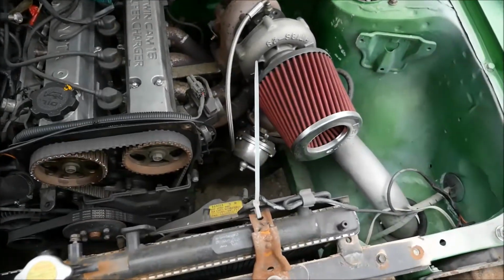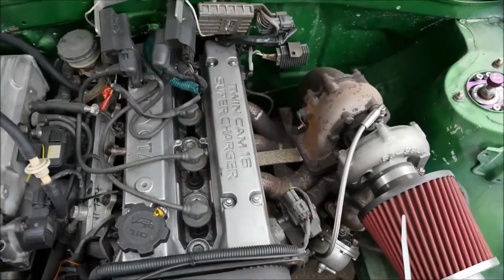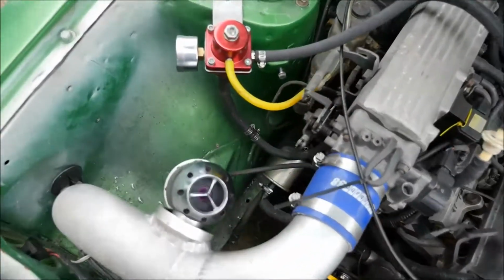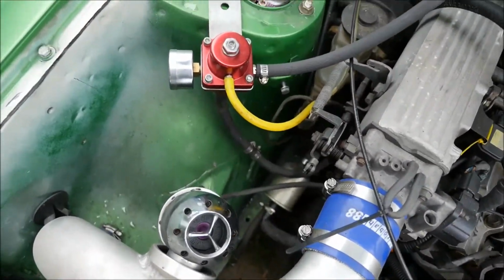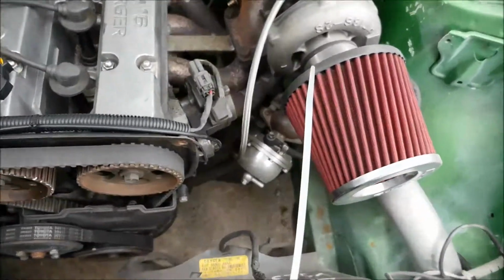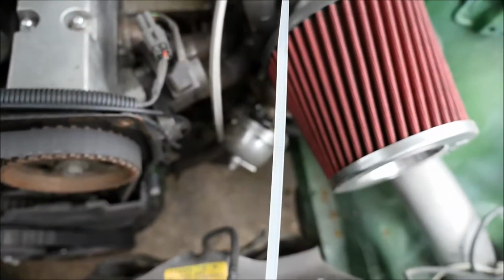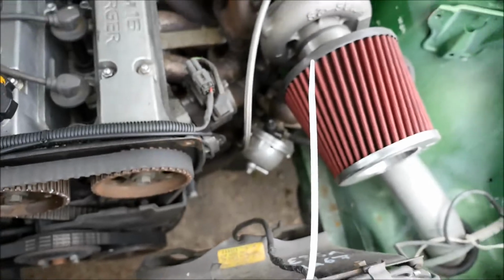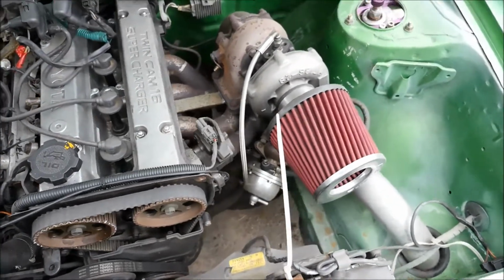So got the K&N. Yeah, it's pretty much de-loomed. Got the sequential blow-off valve, fuel pressure regulator, external wastegate down there. Just focus that somewhat. It's not focusing. There you go, external wastegate.